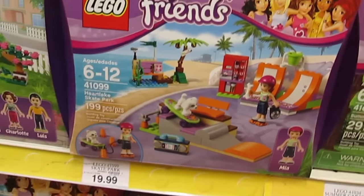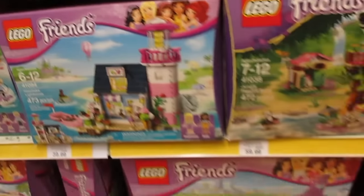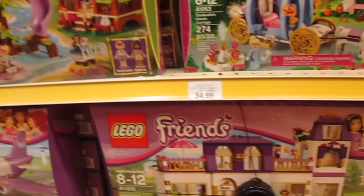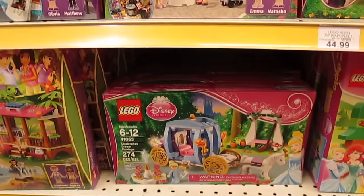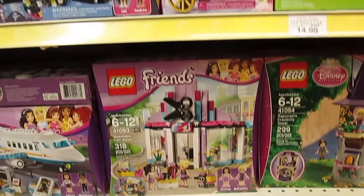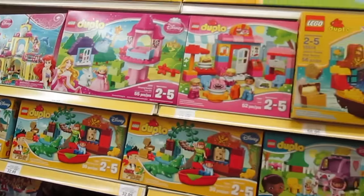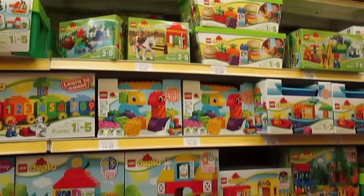But look at this one, the Heartlake Skate Park. That's so cool. And then there's this awesome airport, and then there's the hotel. And then they have the Disney Lego sets, which are really cool too. The Rapunzel one is one of my favorites. And then we have the little ones for kids, the Duplo, and all that other stuff.